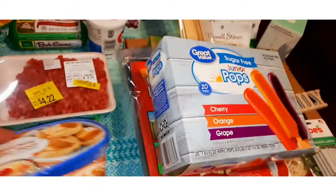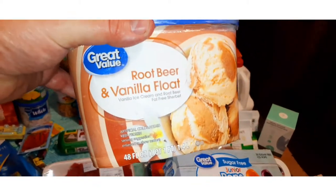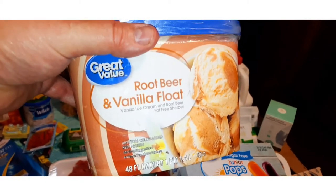And we've seen this, and since we're not dieting right at the moment, we decided we was going to try it. Great value, root beer and vanilla float flavored. Never had that one before, so we're going to give it a shot.